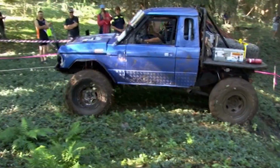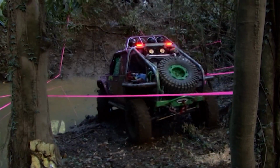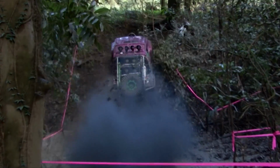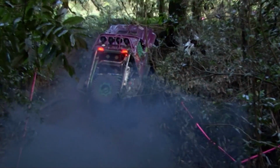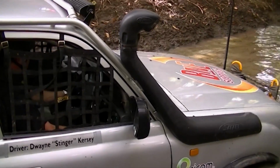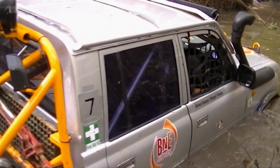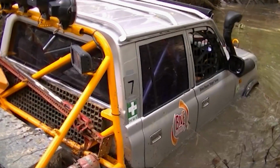Now the first stage on Saturday morning, great looking stage. There's a couple of winch walls, quite a lot of water to go through. In fact, they've got to drive up the creek. They do. The water they've got to drive up is probably, at this stage, just under bonnet deep. The banks they've got to winch up are very greasy because of the rain and heavy dew we've had. It should be a very entertaining stage.